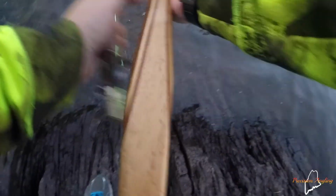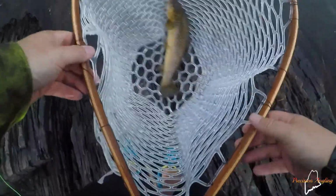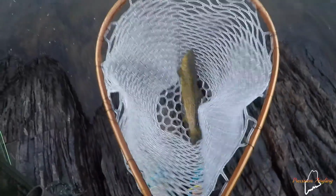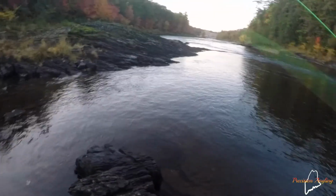Oh, here we go. Okay, that's a little bigger than I thought it was. That's probably a 12-inch brown. Maybe a 13-inch brown. Hooked right in the corner of the mouth. We're gonna get him unhooked. Love the fall colors on these things. That is just a beautiful fish. Right back in. All right, last cast. Last cast.